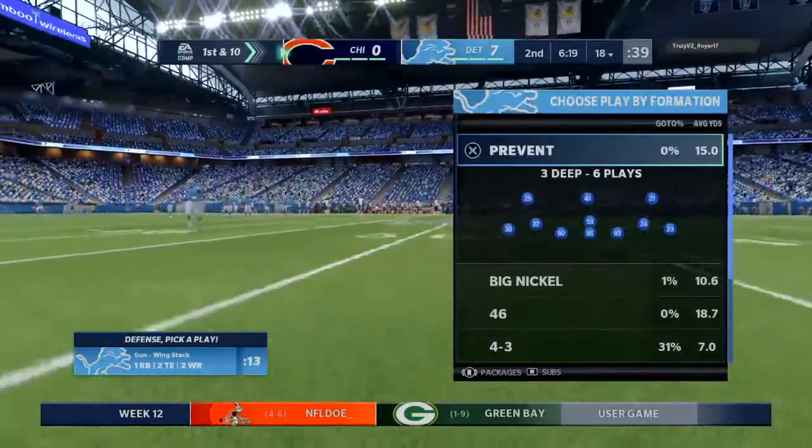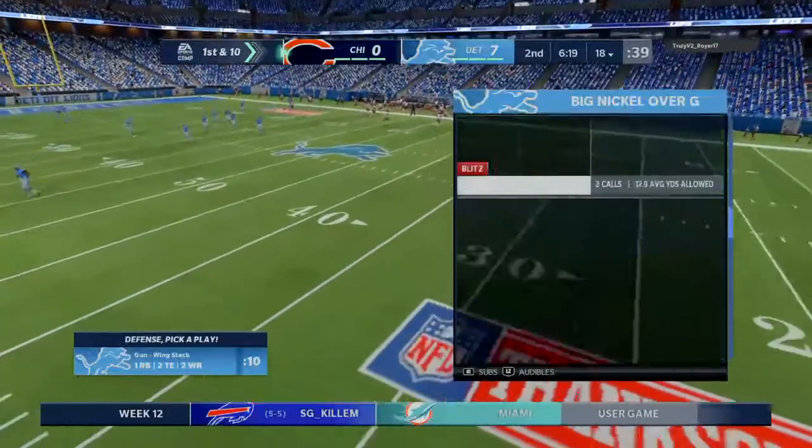Let's go, boys. Bring it up. Shut him down. Let's do this.